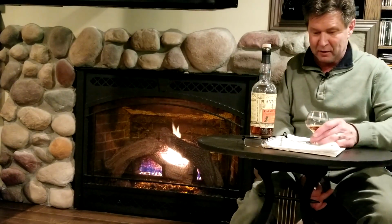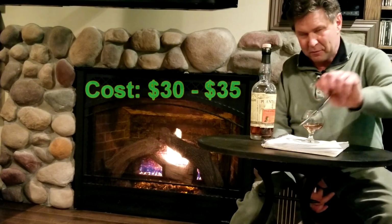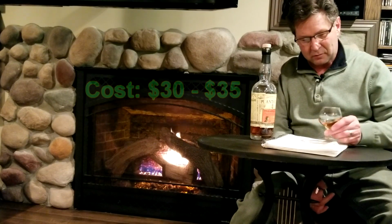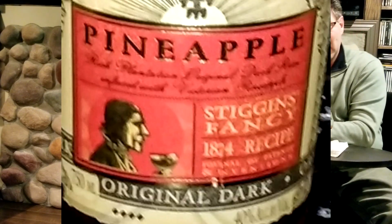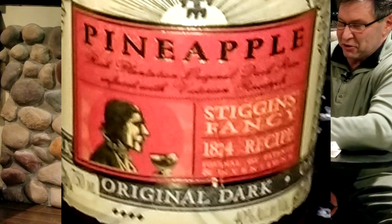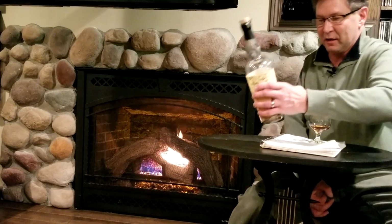And what they got was an excellent rum. I mean, this rum, let me tell you a little bit about this here. Okay, they call it J.R. Stiggins Fancy Rum, and that's in honor of the Charles Dickens character, Reverend Stiggins. He's on the bottle here, and his story's on the back. If you can read that stuff, it's pretty small writing. But it's all about J.R.